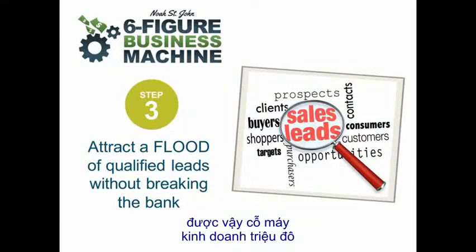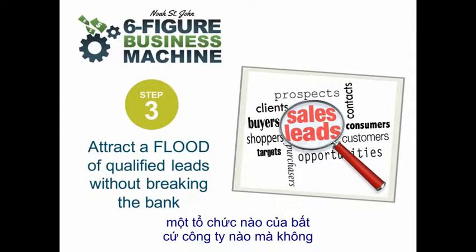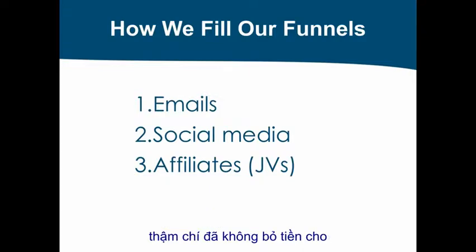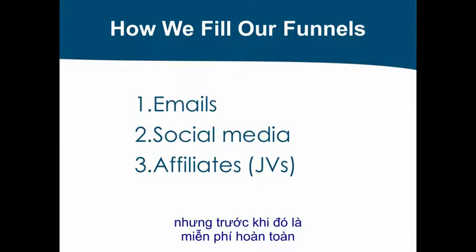And that's a formula. All right, so Six Figure Business Machine step three is to attract a flood of qualified leads without breaking the bank. There are so many things out there about how to get leads. And listen, leads are the lifeblood of any organization, of any company. Without a sufficient number of leads, you will go out of business. I want to share with you that there are three main ways that we fill all of our funnels, and they really don't cost a lot. Now, there is a little bit of a cost, but I started with no money. I wasn't even spending money on advertising until literally the last year and a half in my business. All prior to that, it was all free.